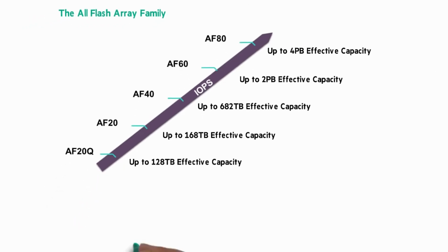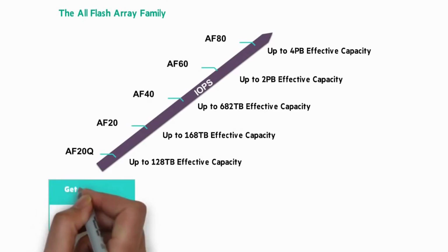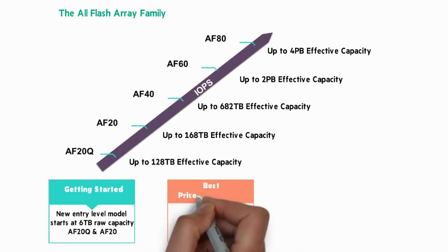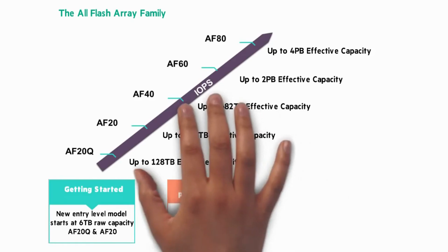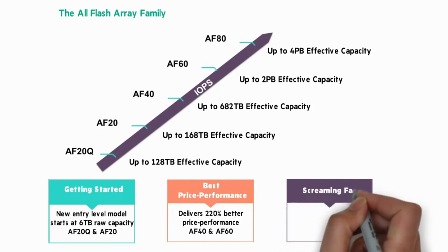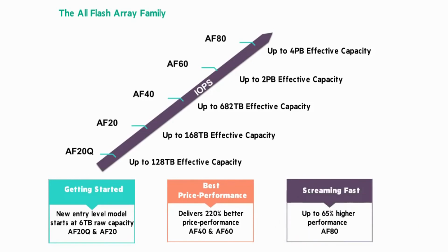So a bit more on positioning of the all-flash family. If you're getting started, the AF20Q and AF20 are ideal, starting at affordable 6 terabytes of raw all-flash capacity. The AF40 and AF60 are for customers looking for the best price performance with up to 220% better price performance. And if you need screaming fast, the AF80 has up to 65% higher performance at 4 petabytes of effective capacity.